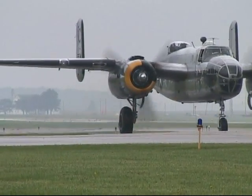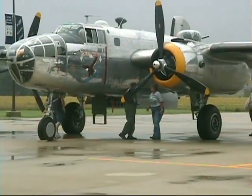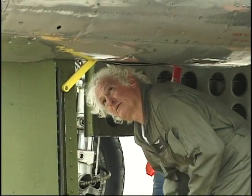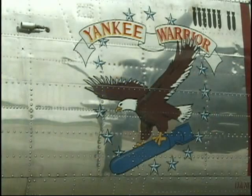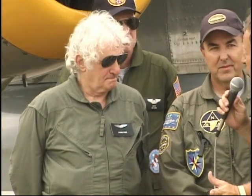This year's FlyInCruiseIn, we're featuring a B-25. The B-25 is very historical. It just arrived here in Marion, Indiana. The weather was a little wet, cloudy and wet, but it wasn't that bad. And your name, sir? Steve.